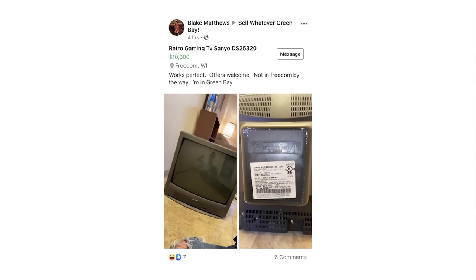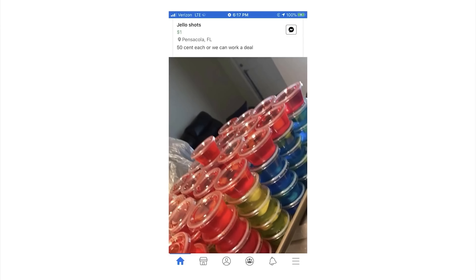I don't know about that one. Retro gaming TV? Retro gaming TV. $10,000. Works perfect. Offers welcome, not in freedom, by the way. I'm in Green Bay. Jello shots, 50 cents each, or we can work a deal. I mean, just trying to make a living selling Jello shots, I guess.